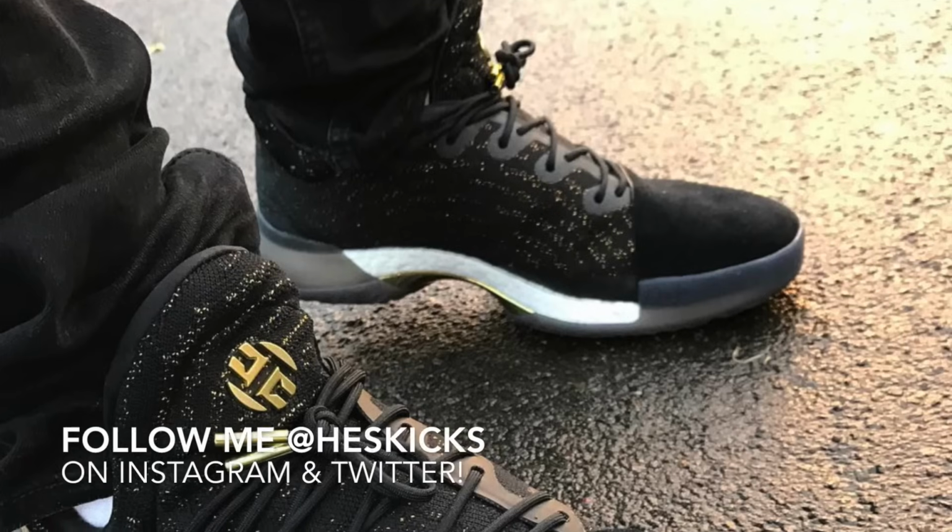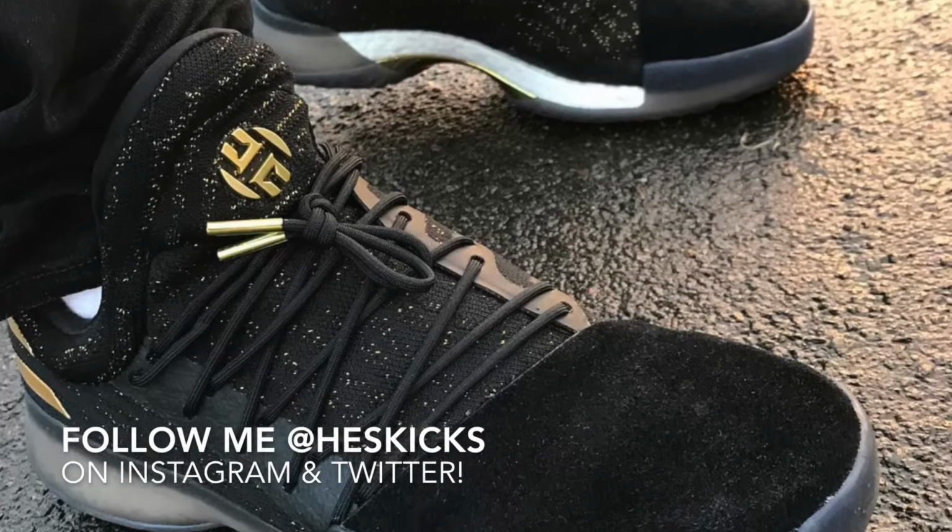Also, another one that's not in my top 5 is the Harden 1. I couldn't actually find my pair to show you the Harden 1 right here, but basically very, very comfortable. And I actually really like these ones casually. I posted a picture on Instagram. Really, really like them on feet. So now that you guys have seen all the ones that are not in my top 5, let's go ahead and check out my top 5 pairs of Adidas Boost sneakers for comfort.